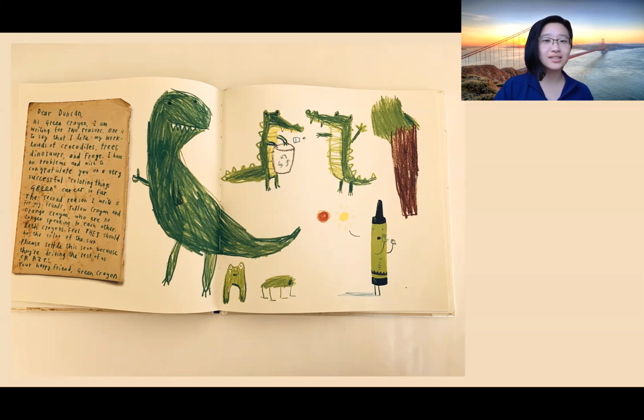Seems like Green Crayon is different from all the other crayons. Green Crayon is actually very happy with the way that she's been used. But it sounds like Yellow and Orange have a problem.